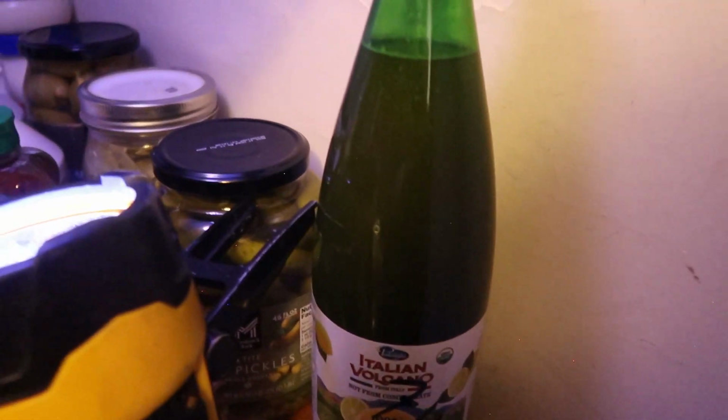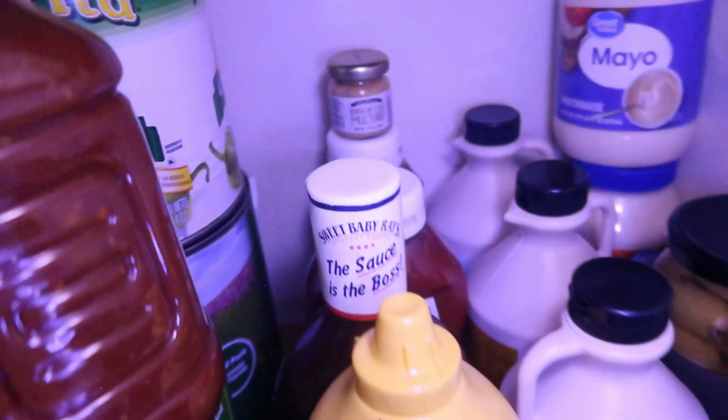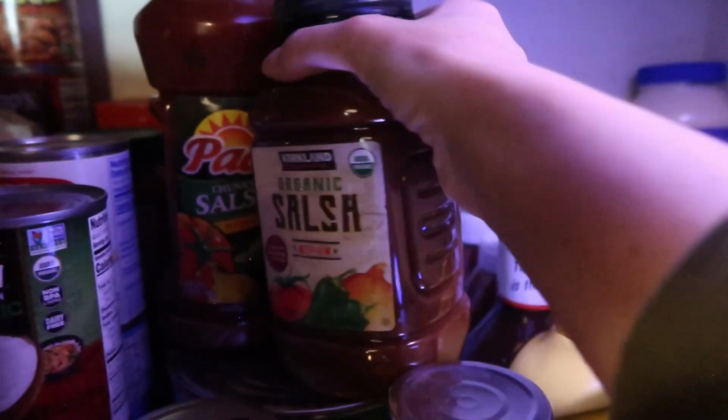Okay, so here I've got some lemon juice the kids use for lemonade. I've got pickles. Those are green olives. I've got 2 things here of mayonnaise, and then I've got 3 jugs of maple syrup. And back here we've got our sugar-free ketchup, barbecue, mustard, Worcestershire sauce. This is honey and some jelly. I've got a couple big jugs of salsa here.